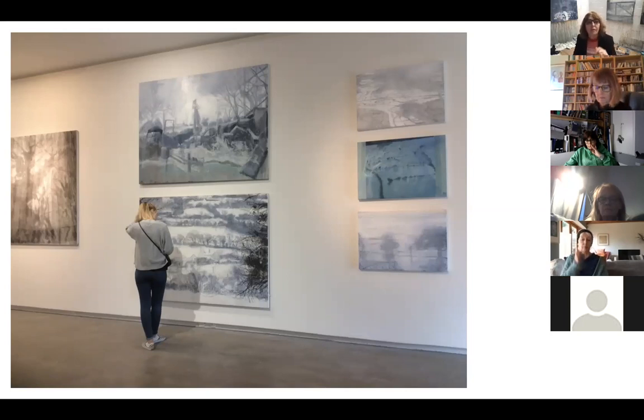And the top one is taken from an image of devastation, and we don't actually know what. It could be a fire, it could be a flood. I still don't know, but it was an image that really struck me. And again, it gave me an opportunity to bring a figure into the landscape.